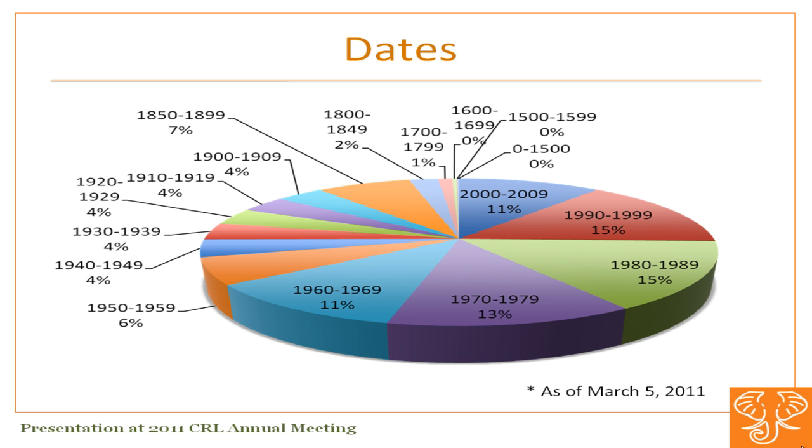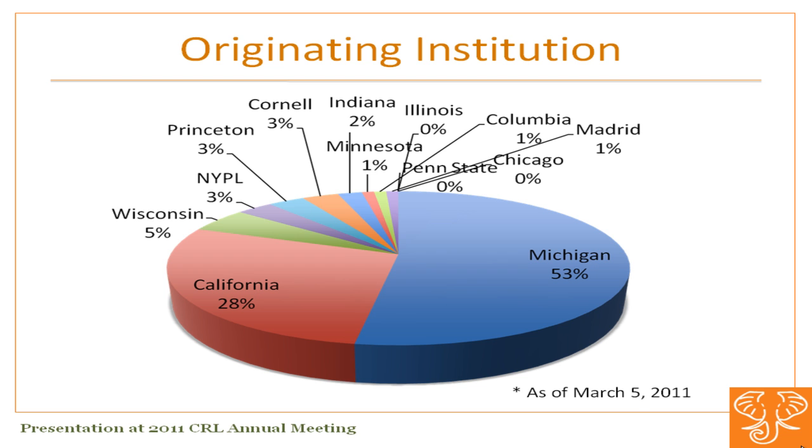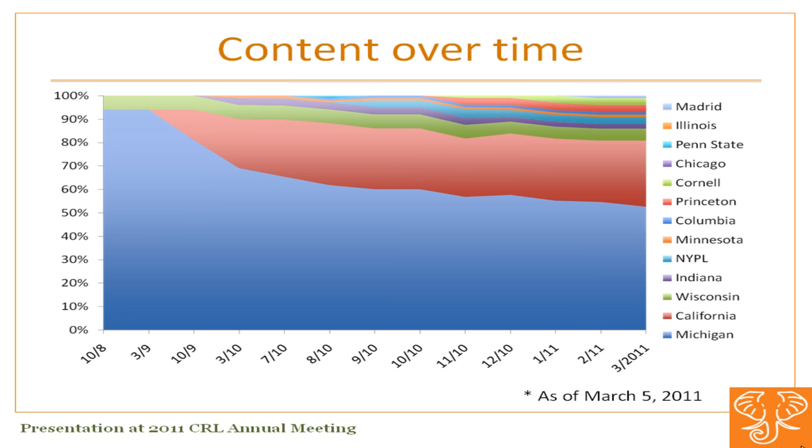The next slide is part of a time series that I want to show you, a piece that shows you that the majority of the content comes from the University of Michigan and following that, California. But if we go to the slide after this, we see an increase of content from partner institutions around the world, including Madrid, coming in with that slope on Michigan changing over time, and this also helps to enrich the diversity of the content in the repository.